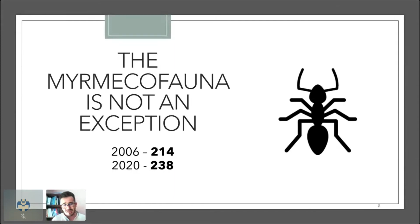For example, in 2006, there were in Morocco 214 species, and now we have about 400. So in reality, this is a big number. But the absence of frequent and regular field work means that many Mediterranean taxa of ants are being rediscovered in Morocco many years after the first description.